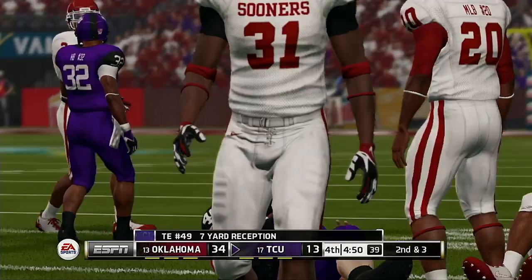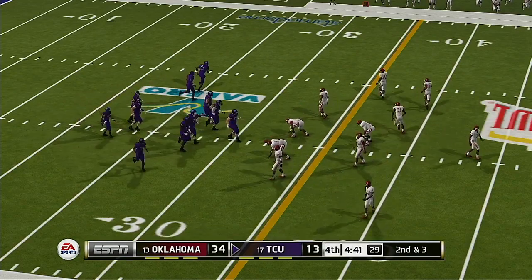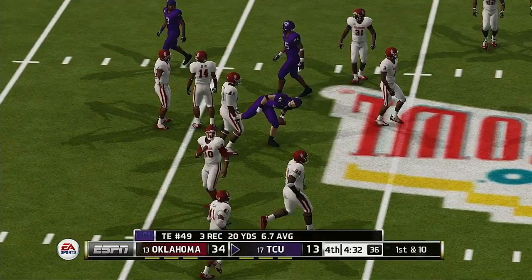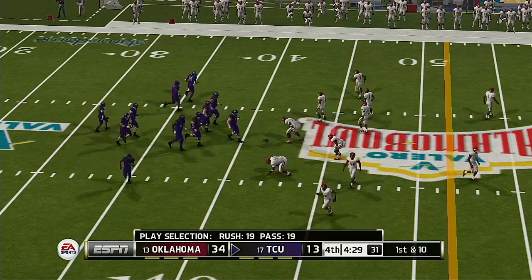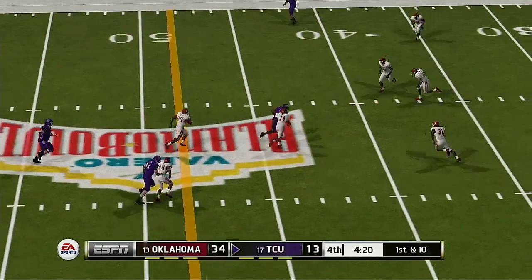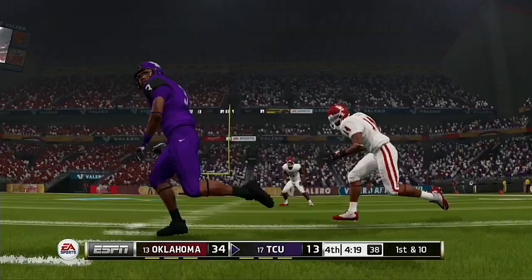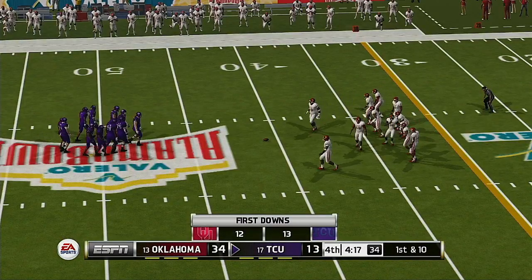In the open. He's taken down at the 32. Number 23 on the tackle at the 32-yard line. They need about 3 yards to get the first here on second down. Very good tackle in space. Makes it first and 10. Taken down around the 41-yard line. It's first and 10. Ball on the 41-yard line.